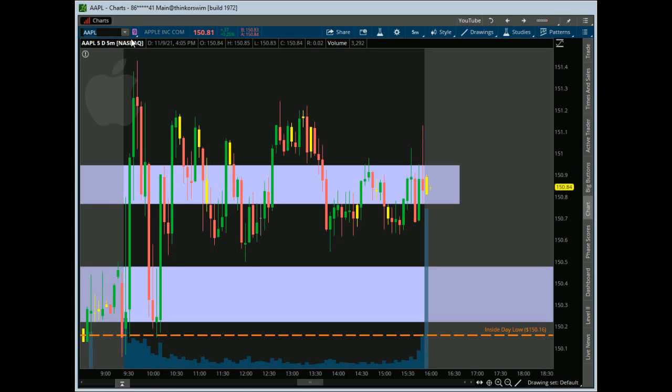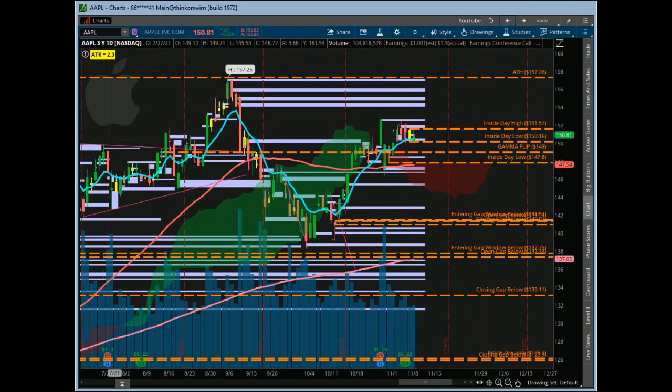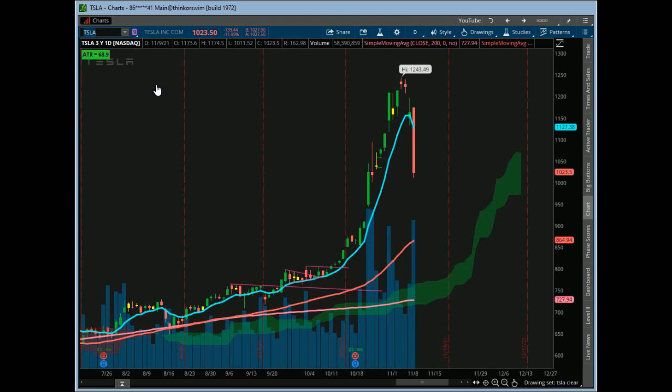So Apple getting really tight here, guys. We did tag below the inside day, but it doesn't mean it's not still super tight. Right at the 80 MA, so you got a teeny little bounce off of that one, but not really too much. And then of course you got Tesla.